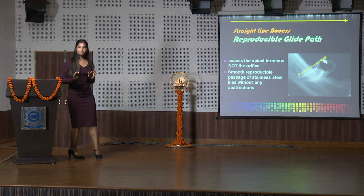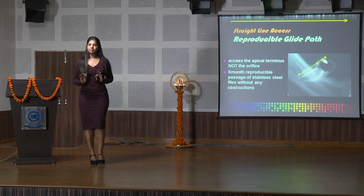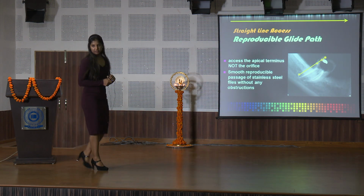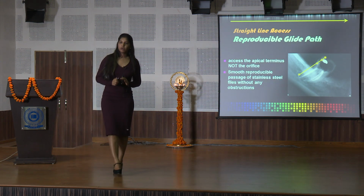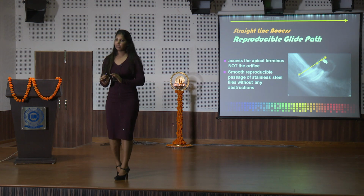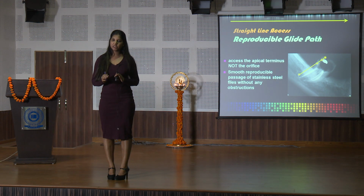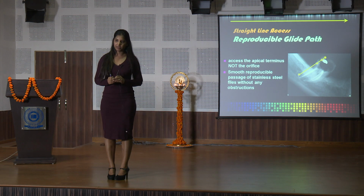And once you enter the pulp chamber, you have de-roofed the pulp chamber completely. You have to obtain a reproducible glide path. Now, why this glide path? We all know that all the rotary files available in the dental market have non-cutting tips.